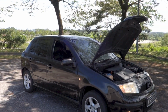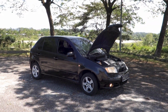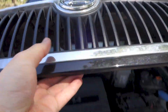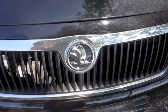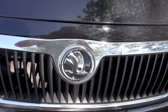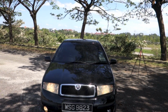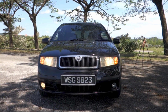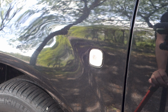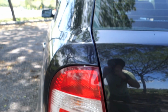This Fabia is powered by VW Group's EA111, 1.4-litre, dual overhead cams, 16 valves, naturally aspirated inline-4 petrol engine. This engine features multi-point fuel injection. It produces 74 horsepower at 5000 RPM and 126 Nm of torque at 3800 RPM. 0 to 100 km/h takes 17 seconds and the top speed is 166 km/h.